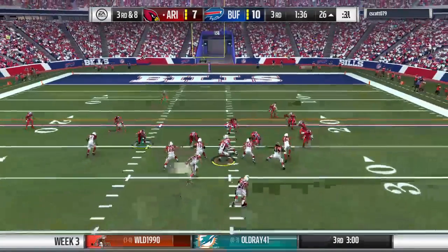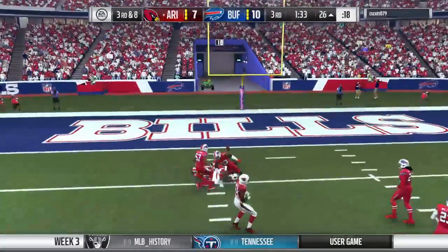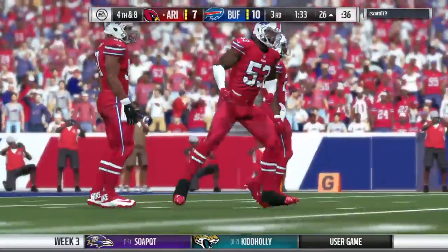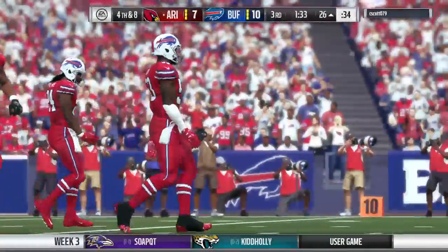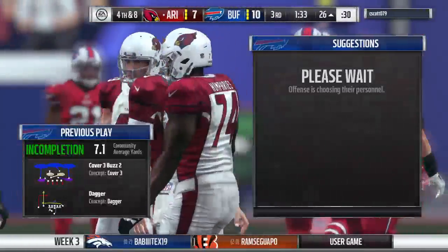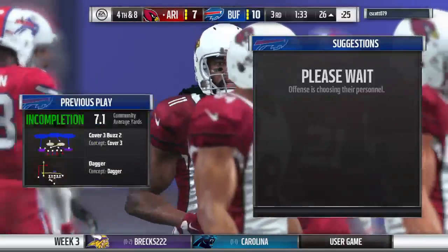To stop this 3rd and 8. Now it's Palmer. And he couldn't hang on to it through the contact. Incomplete. And he's certainly not a guy that drops that football very often. Indeed, because that's a bit of a surprise. I know he's in the middle of some traffic and bodies all around him, but he usually has the focus to haul that one in.